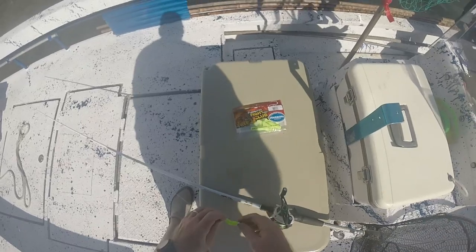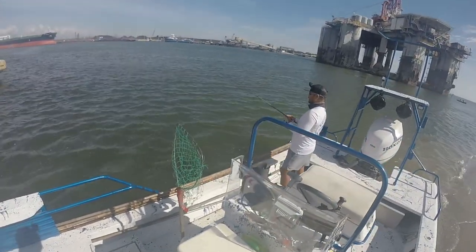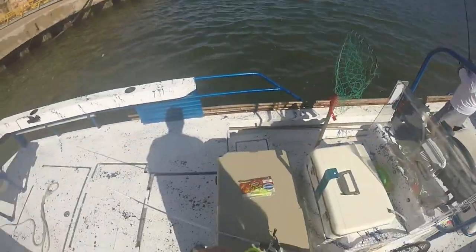What we're going to do to keep it fair is I'm going to fish with Gulps for an hour, Bun's going to fish with Fishbites for an hour, then we're going to swap.